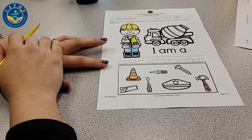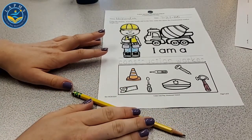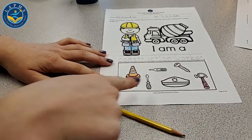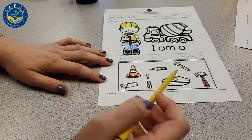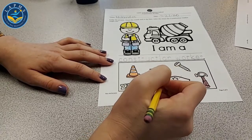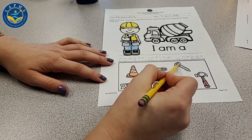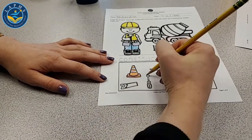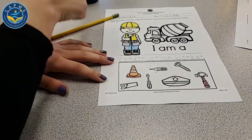What else does he need to build buildings? Right, what's some more tools? He needs a safety cone, a hammer. Does he need a police hat? No, he doesn't need a police hat. Doesn't need a thermometer. What about a screw? Yeah, he could use a screw to put some things together when he's building. A screw. What about a screwdriver? How are you going to put the screws in? We use a screwdriver.